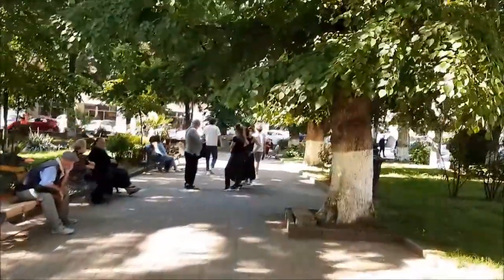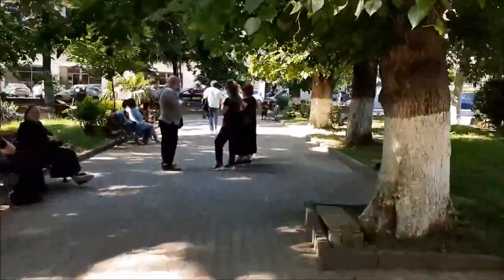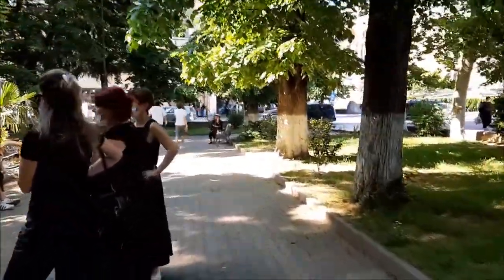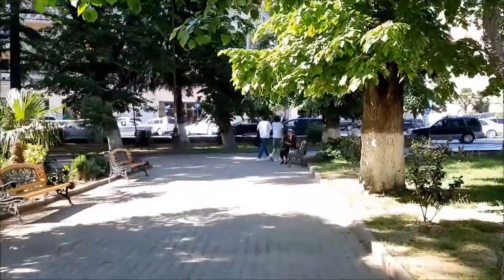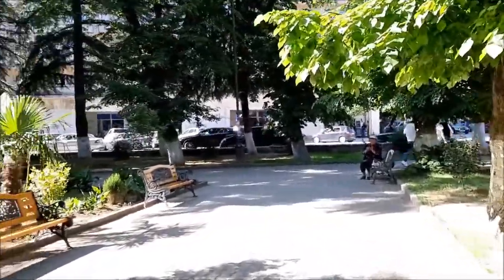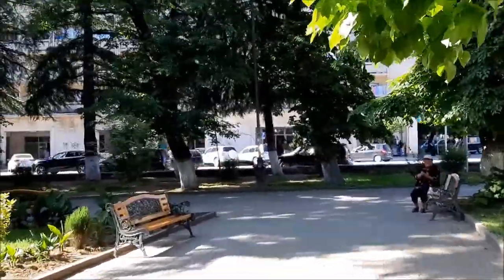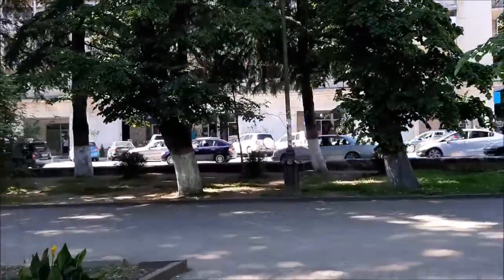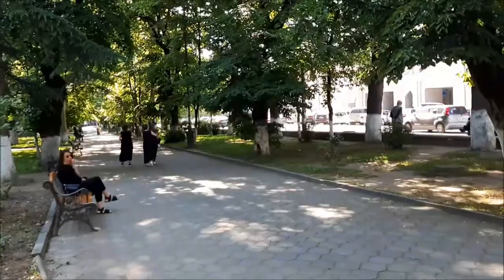As I've already mentioned, I'm going to Bagrati Cathedral to show you how to get there, so that when you are in Kutaisi alone and without a friend or a guide, for example, and want to go there, you know the way. As you probably noticed, I'm going through this central boulevard.